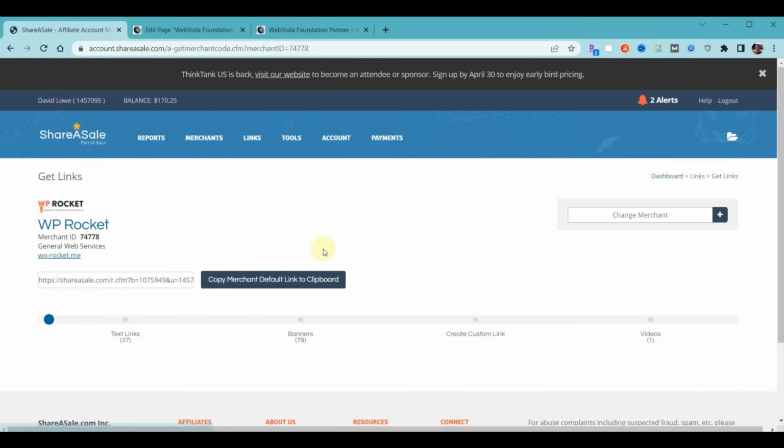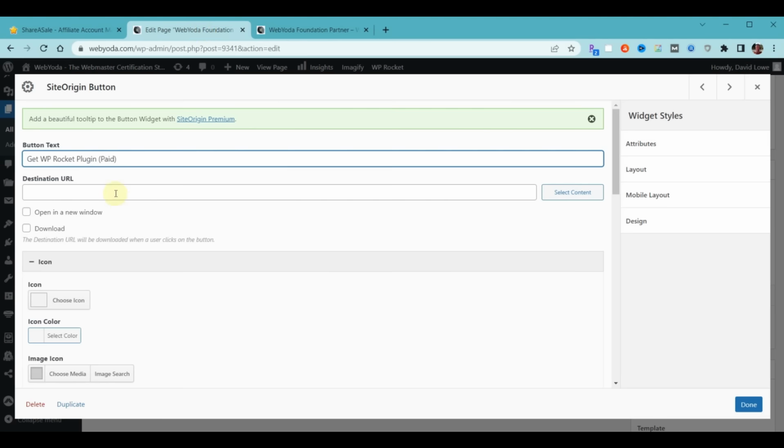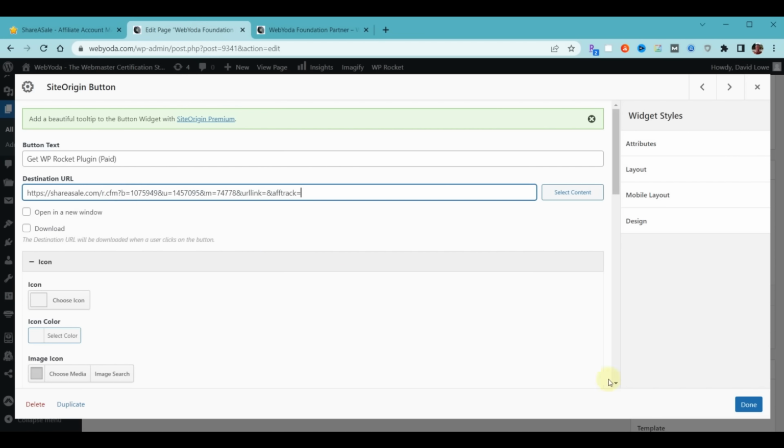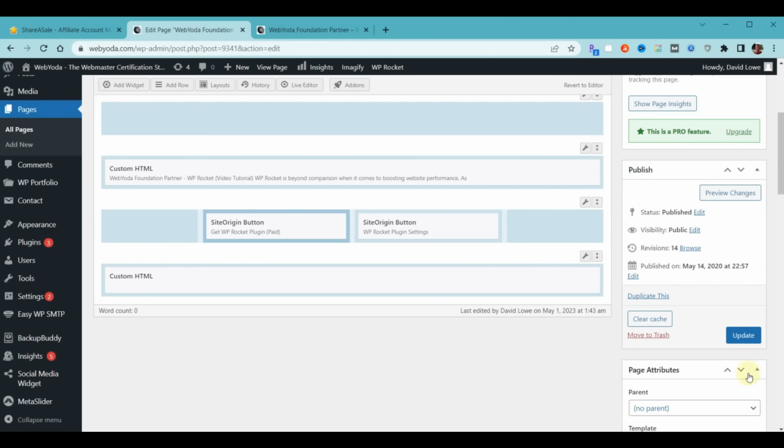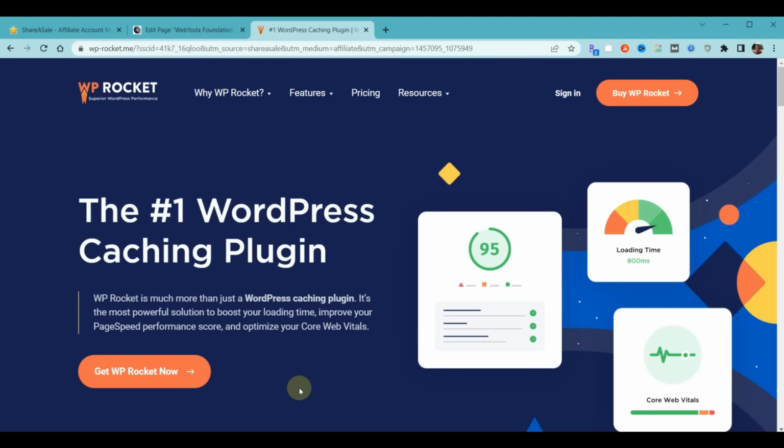I can get links. I can copy the default link, come over to the page, paste it in, hit done, hit update. Now we can go back to our page, hit reload, and now when we click on the button, it takes us to the WP Rocket website where they can purchase that product. And if they do purchase it, we'll make money off of that purchase.